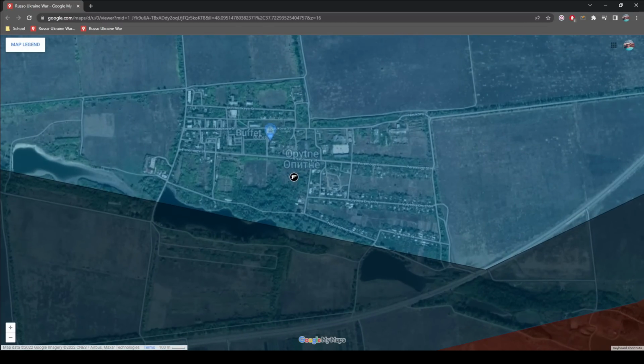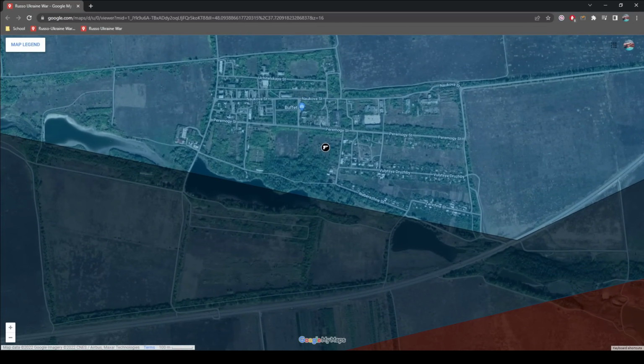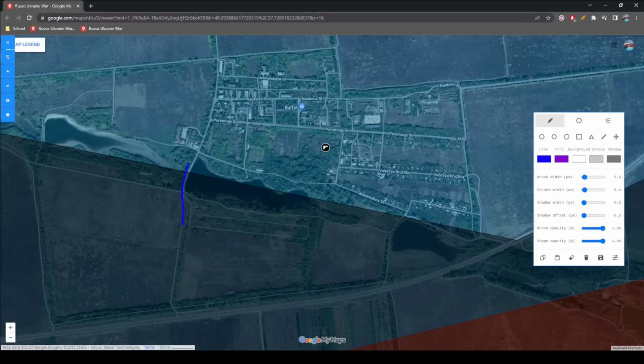Right next to it we have the village of Upitne, and here we see that there are these lakes. So most likely we're seeing some kind of multi-sided attack where the Russians are going to be focusing on occupying this forested area here, as it'll give them a foothold in this village and allow them to attack wherever they want with cover from the forested area.